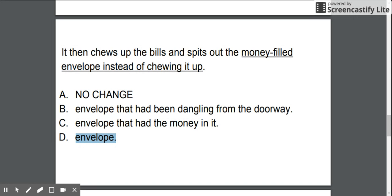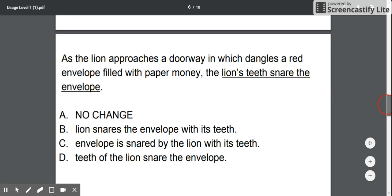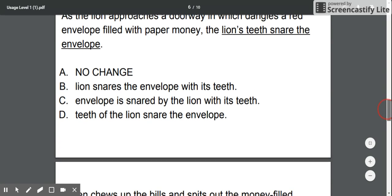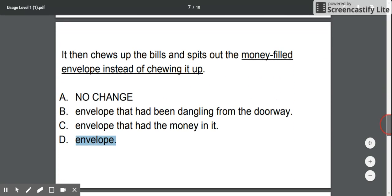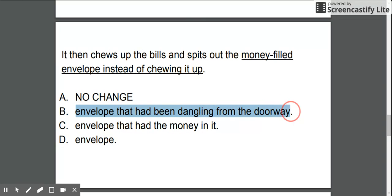Okay. Now, if I go back to my previous item, in my previous item, I was talking about this envelope filled with paper money. So if I continue in the passage, which I would be able to see the entirety of the passage on the SAT, I know that I'm just talking about that money-filled envelope. So do I need to say that it was money-filled again? Not necessarily. Do I need to know that it was the envelope that had the money in it? Again, no, because in that previous item, I already know that it had money in it. I already know that it was dangling from the doorway.